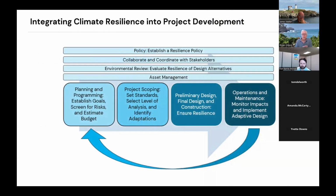We also, in the resilience design guide, took a holistic view of the project development process. Now, the third box where you see preliminary design, final design, and construction is where most of these design standards are housed. But there's a whole process beginning with planning and programming, project scoping, and then operations and maintenance that need to reflect resilience. And if you don't reflect resilience in your programming and planning, you're not going to have sufficient budget to integrate it in the preliminary design and the final design.